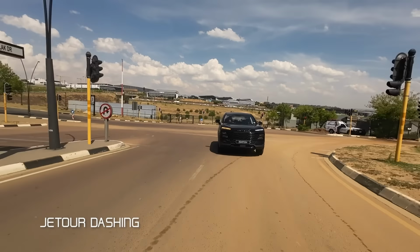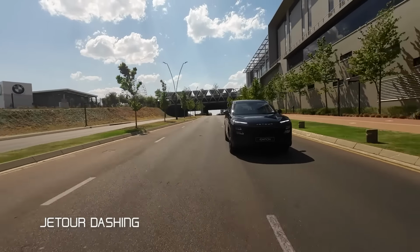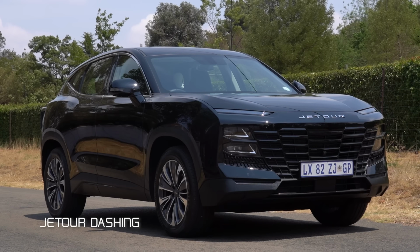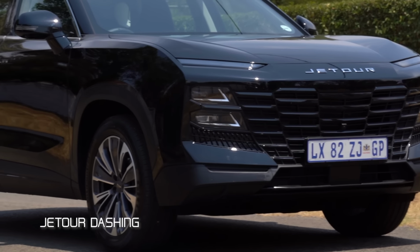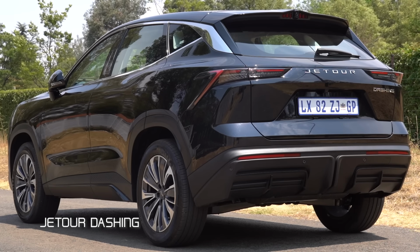Guys, you both got to drive the Jetour. Quite a dashing car, yes. Tell me about your impressions, Francois. Yeah, for me, what sets it apart is the looks. It's not trying too hard. This looks really classy. It looks upmarket. Good proportions.